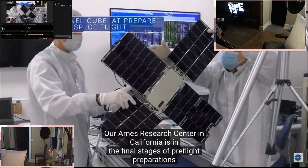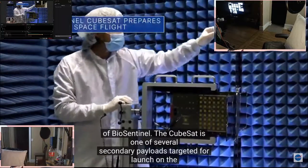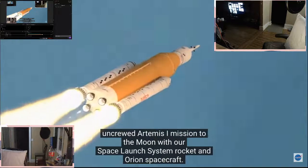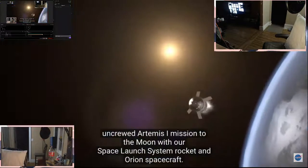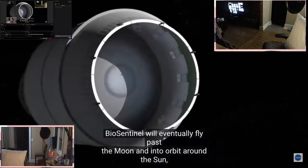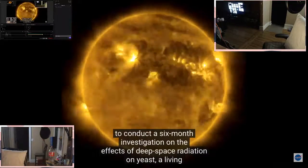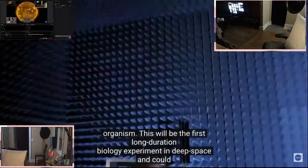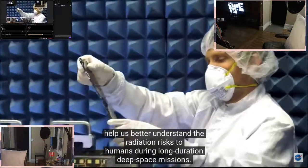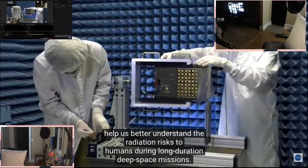Our Ames Research Center in California is in the final stages of pre-flight preparations of BioSentinel. The CubeSat is one of several secondary payloads targeted for launch on the uncrewed Artemis 1 mission to the Moon with our Space Launch System rocket and Orion spacecraft. BioSentinel will eventually fly past the Moon and into orbit around the Sun to conduct a 6-month investigation on the effects of deep space radiation on yeast, a living organism. This will be the first long-duration biology experiment in deep space and could help us better understand the radiation risks to humans during long-duration deep space missions.